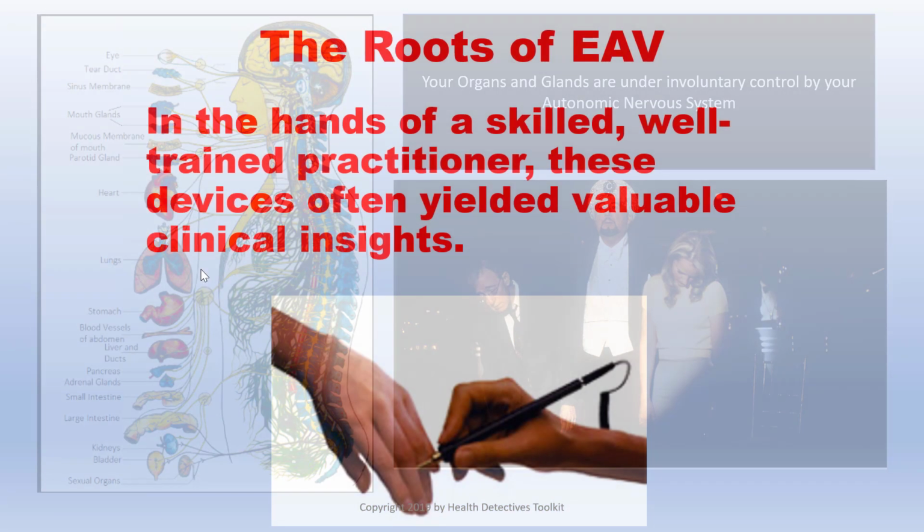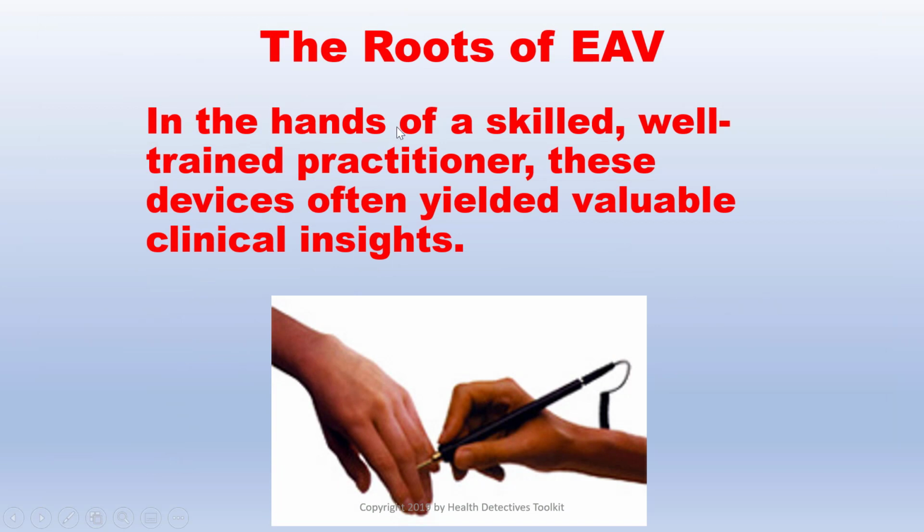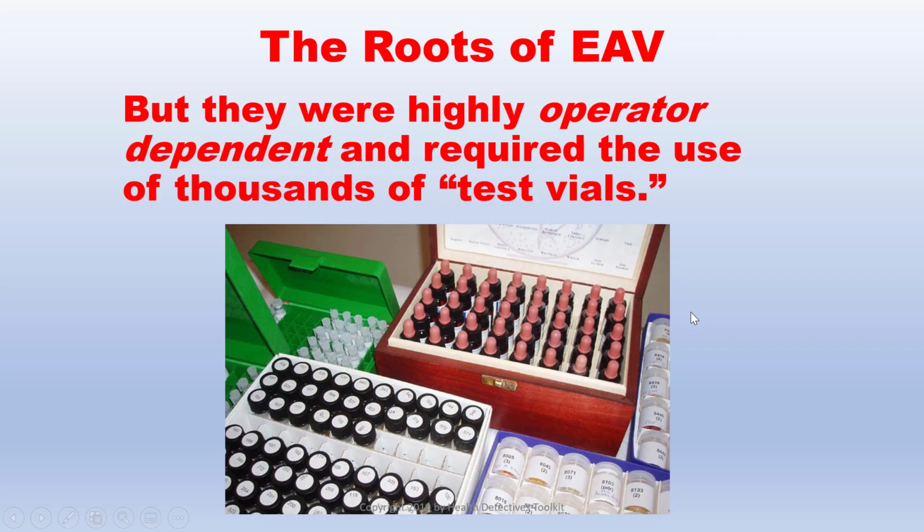Okay. So the roots of EAV: in the hands of a skilled, well-trained practitioner, these devices often yielded valuable clinical insights. But they were highly operator dependent and required the use of thousands of test vials. When I say operator dependent, it's because if you pushed a little harder on that point, you could kind of influence it, right? And you needed a lot of remedies. Those who know me used to see all those test vials that I used to have.